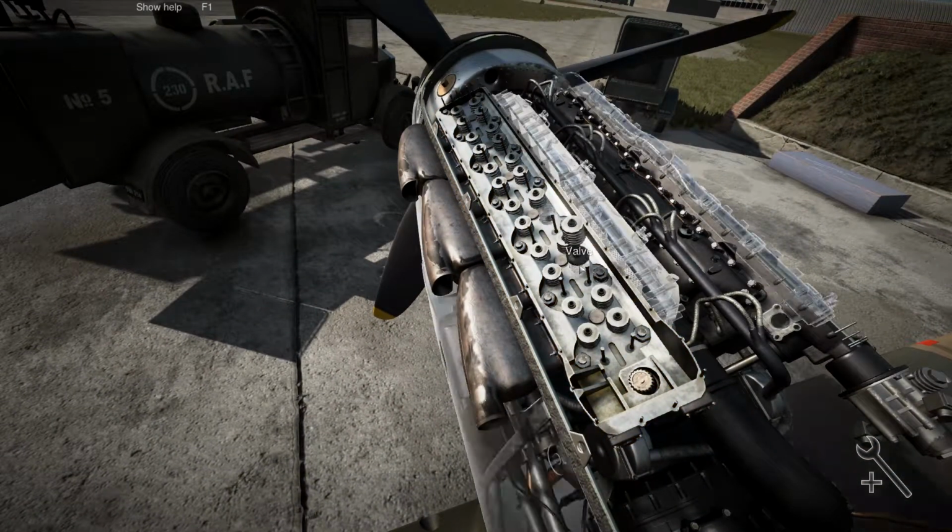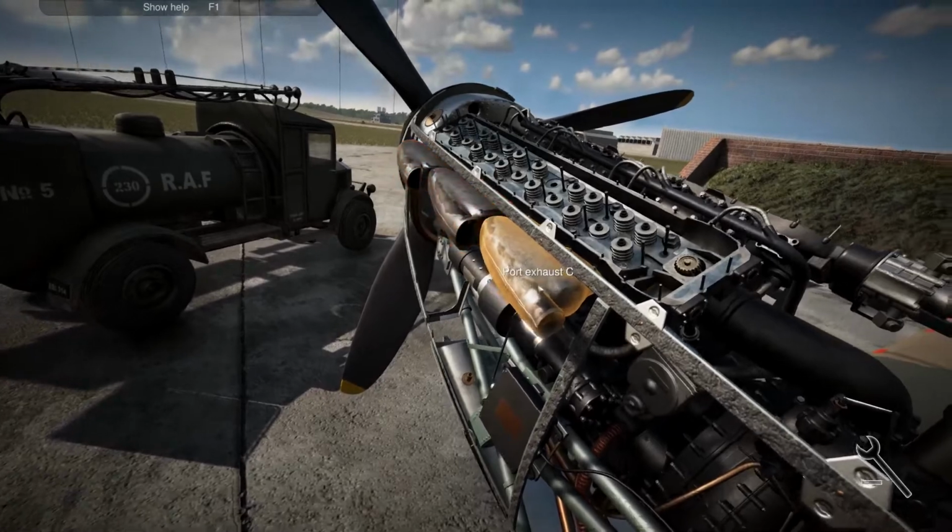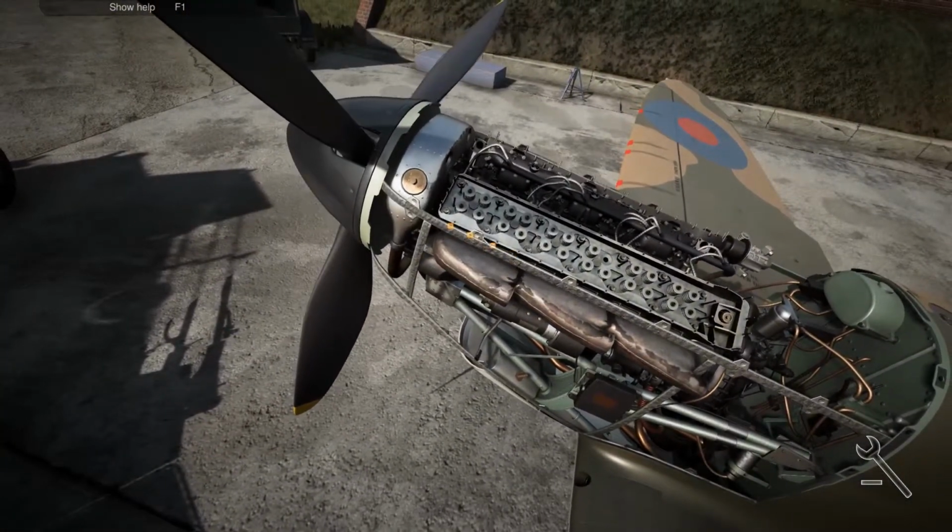Did not mean to do that. Let's put that back in. Now what we can do now though is take this whole assembly off. Once we take the exhaust off, would I have to take off A first?